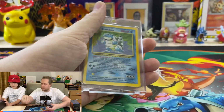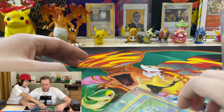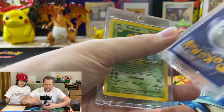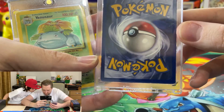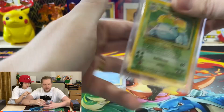So out of the base set, even though it's in bad condition, at least it's still here, right? It's been a long time, I mean, you can see that already. The back also, I mean, this one has a bit of wear to it, but it's not crazy bad. You can see on the bottom there's a bit of white dots. So it's seen some world. Let's keep the base set here first.